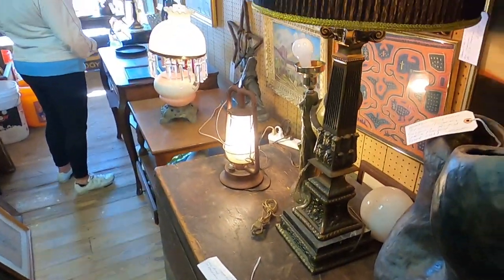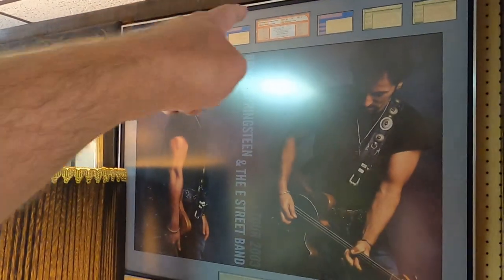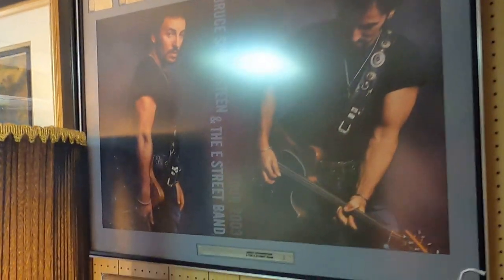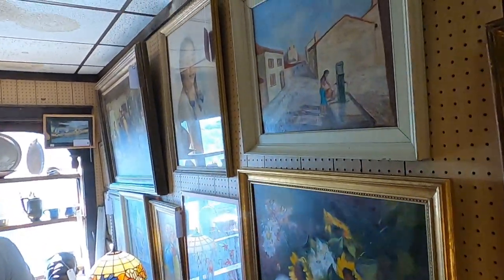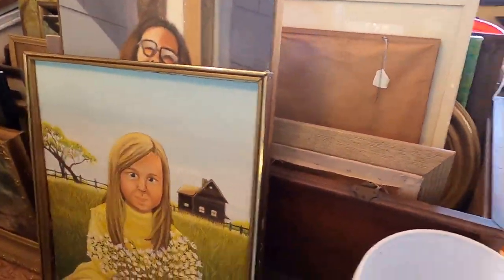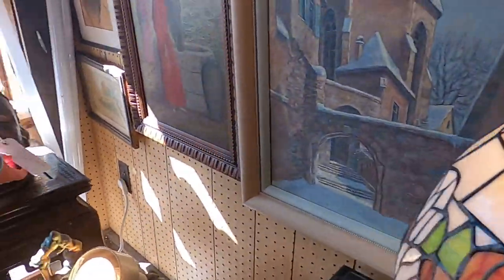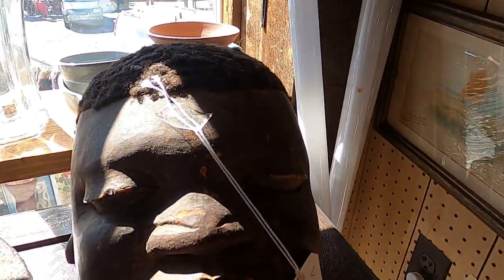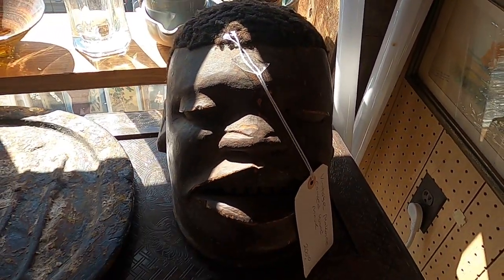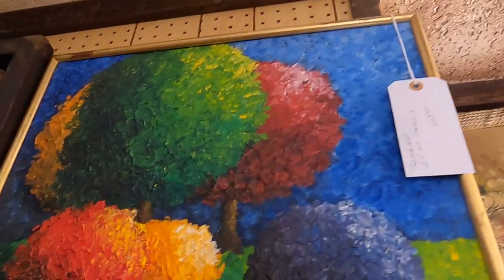Everybody said you got to see inside, you got to see inside. Boy, it didn't disappoint. Look at this, Bruce Springsteen with all the tickets up top. Oh yeah, that's cool. Tiffany lamp. Look at those masks. Oh wow. That's cute. That's crazy. Yeah, those are really neat.